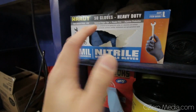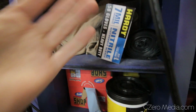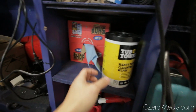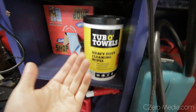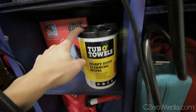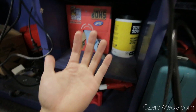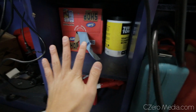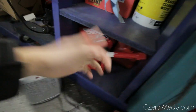This was super cheap and it's really functional. I like to wear this and then wear gloves over it, like mechanic's gloves. Keeps the inside of the mechanic gloves clean and keeps my hands clean. Shop towel, of course, and then table towels. These are actually a new addition to my garage and I absolutely love this. This is a wet towel, so when you get your hands dirty with oil or whatever grease you might encounter in your garage, you can wipe it off with table towels and it will mostly come off.